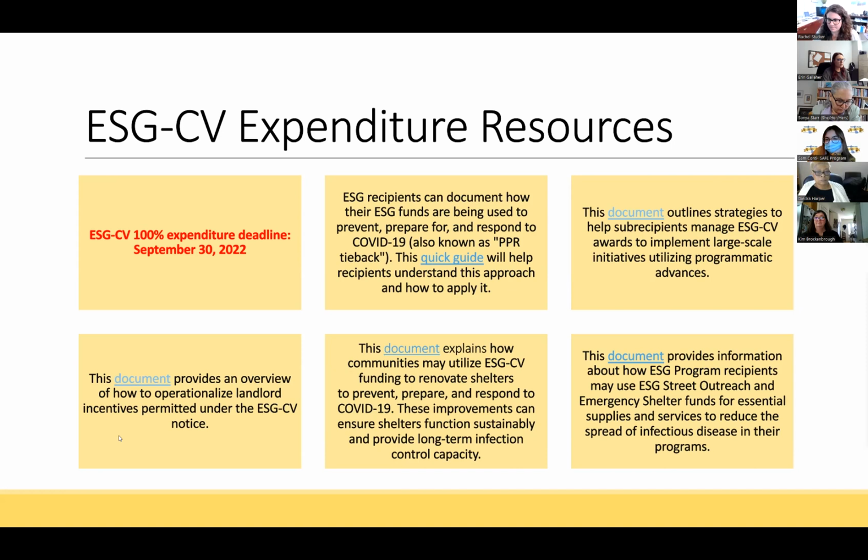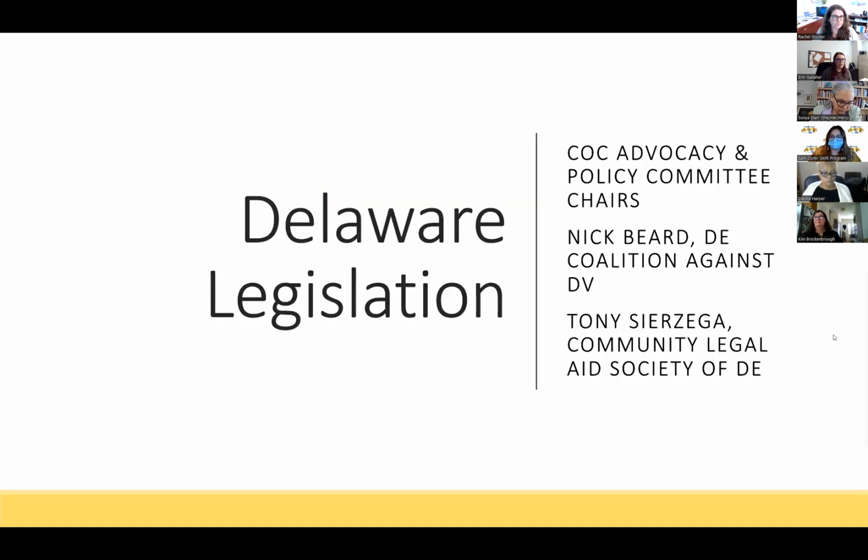Here, there are some additional resources that have different spend down strategies and different eligible costs that you can use those ESG CV funds for. So you can click on those and find those documents there. So that's it for the ESG update. And next we are moving into Delaware legislation. So I'm going to pass it over to our advocacy and policy co-chairs, Nick and Tony.